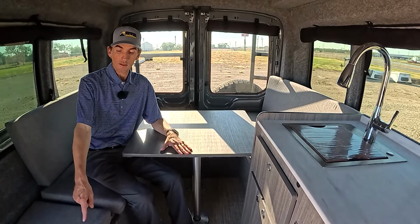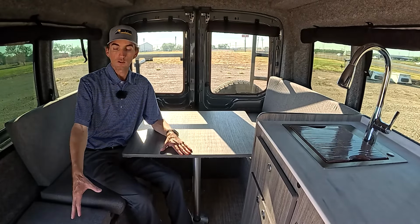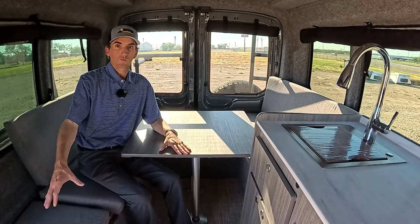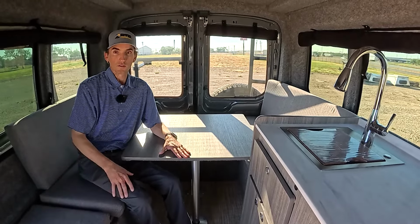And you could put something like that in here, so you can kind of pick and choose. They come with a standard porta potty, but if you wanted a wrap on or something like that, it would fit in the same space.